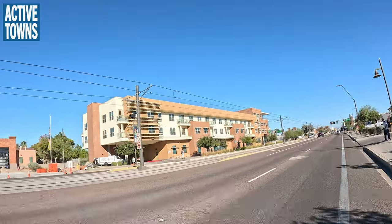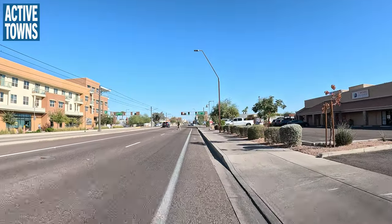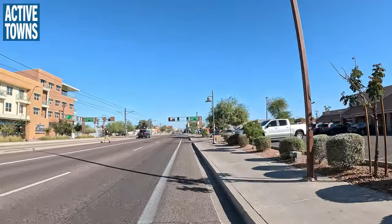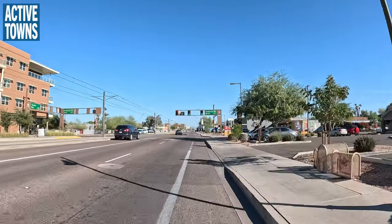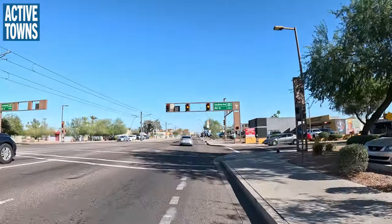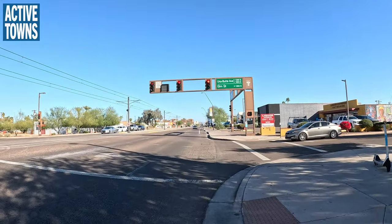Banner there: bus, bike, walk, rail. That's all great. You can do all sorts of flags to encourage, but you gotta build the infrastructure, folks. Time to rest.